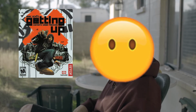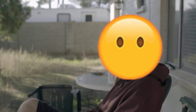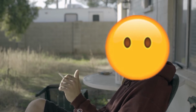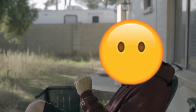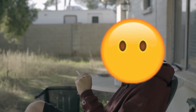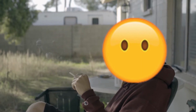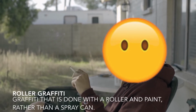Getting up, and it was like a tagging video game, and it would get you started from toy level, and then you would catch hit ups and slap stickers and work your way up to like a graffiti legend throughout the video game. And me and my friend would play that game and try to reenact some of that in real life, like a roller piece. We got caught up doing a roller piece when we were like 13 years old.